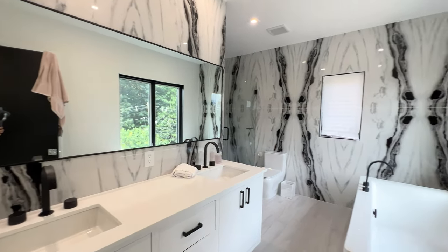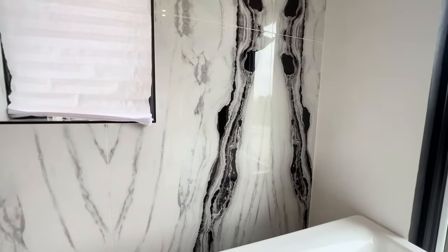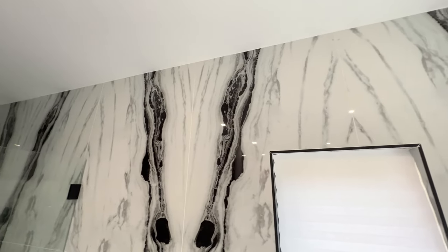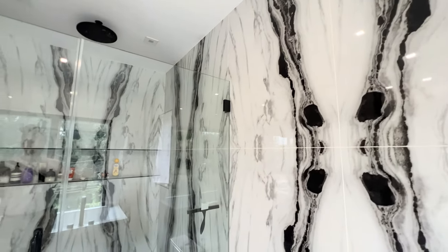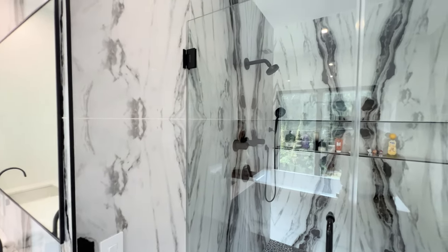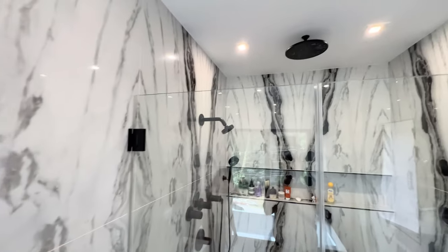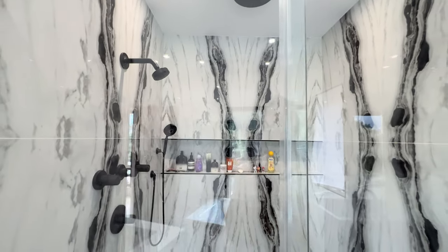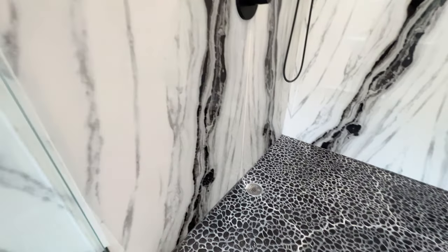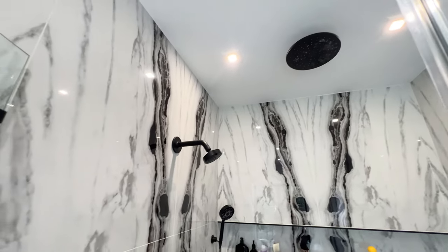Connected to the master bedroom is the complete master bathroom. This spa-like oasis offers a haven for relaxation. Here, you'll discover a private tub, a sleek freestanding bathtub that sits beneath a window, allowing you to soak in tranquility while you enjoy the outdoor scenery. Standing shower: adjacent to the tub, a luxurious walk-in shower with a rain shower head and body jets provides a rejuvenating bathing experience. His and her sinks: the bathroom features separate sinks with modern fixtures, providing ample space for personal grooming.